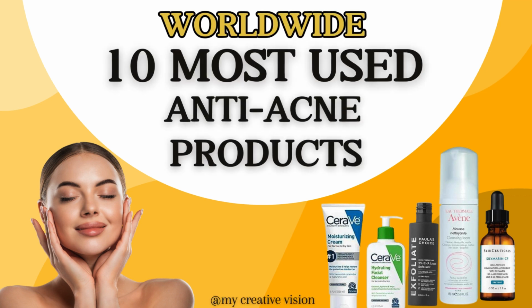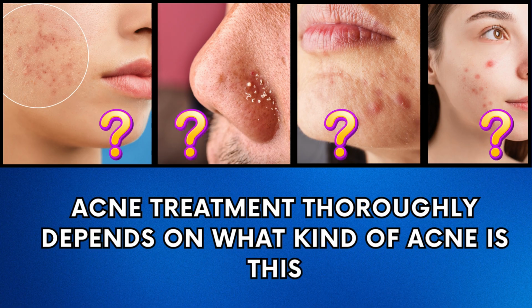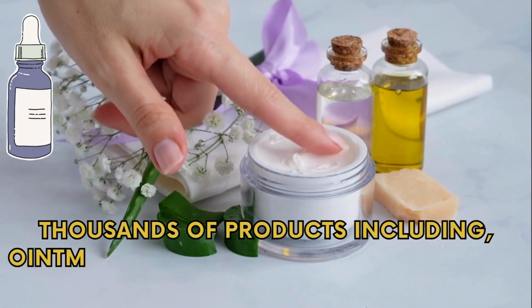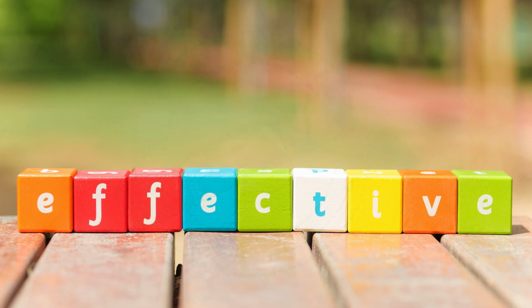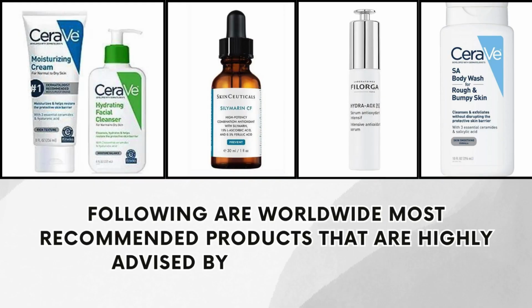Worldwide 10 most used acne products. Acne treatment thoroughly depends on what kind of acne this is. Thousands of products, including ointments, face washes, toners, serums, etc., have been made to treat it, but only few are effective. Following are worldwide most recommended anti-acne products that are highly advised by dermatologists.